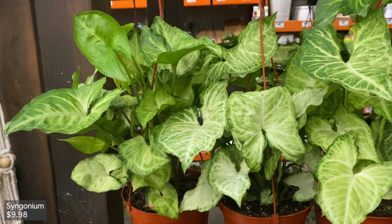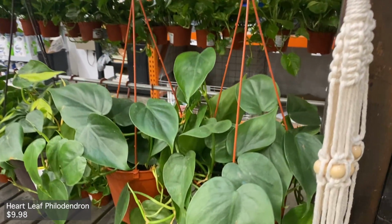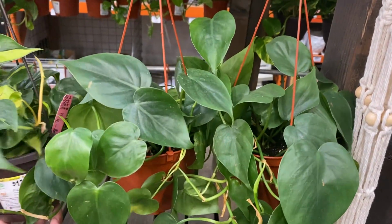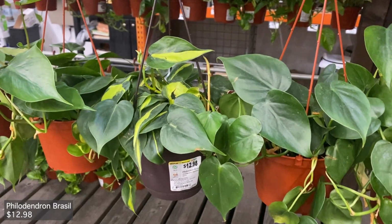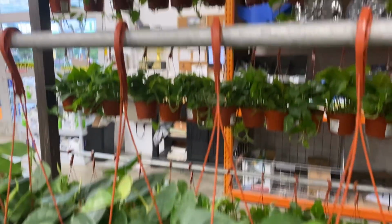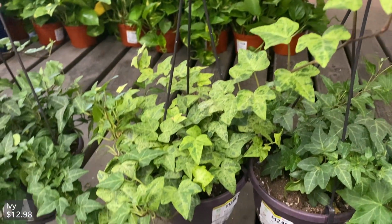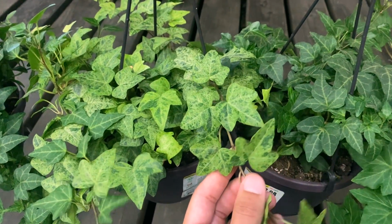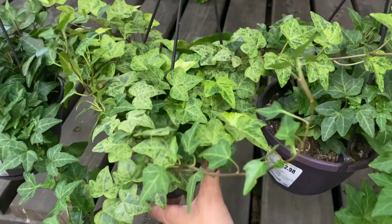So here we can see better the Syngoniums, the $9.98 Syngoniums, and there are heartleaf ferns. This is $9.98, and then this Brazil is $12.98. Another one was $9.98, but I do think this one is more full. Oh, and there's also more red Marantas. But I just noticed this ivy right here, and it stood out to me because these are just plain green. And this one has some really pretty variegation, kind of like a mojito Syngonium, and it's $12.98. That is really pretty.